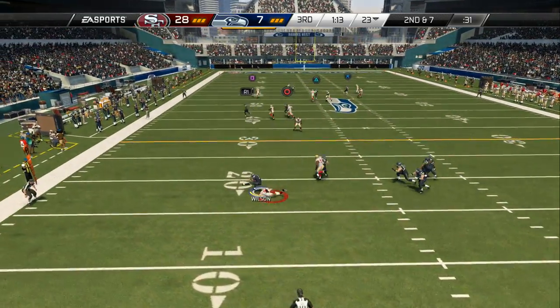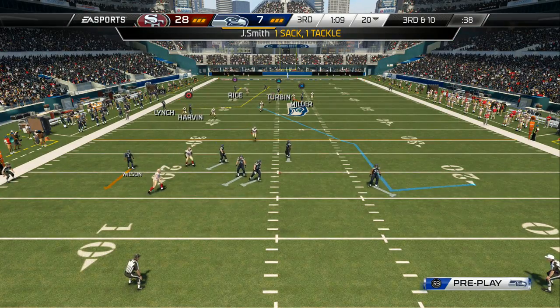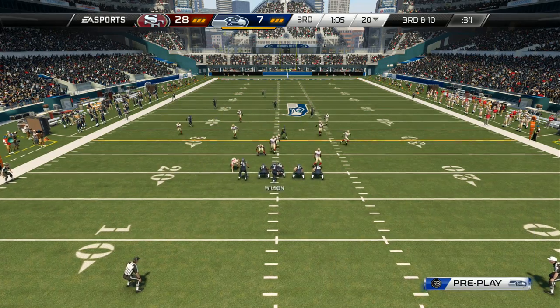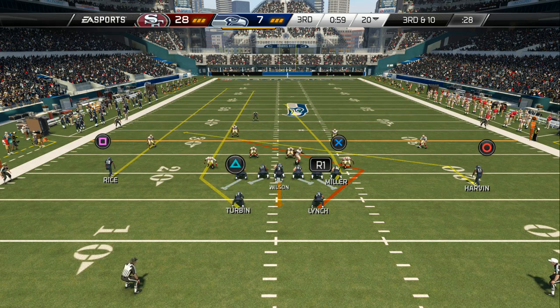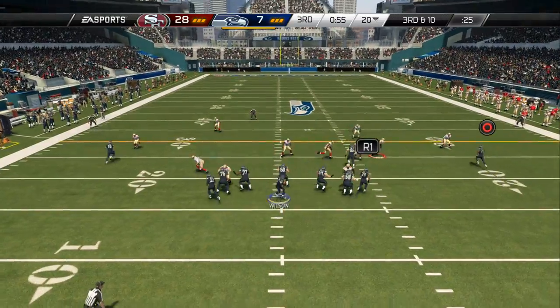Stands in the pocket. On the run. Number three. On the run. 3 yard loss on the play. Split backfield here. Right, so now a third and 10.